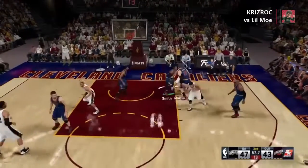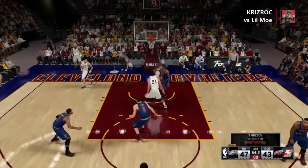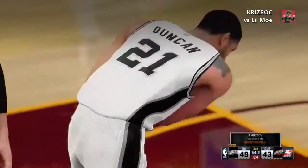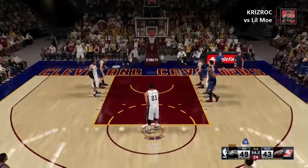Here's Martin. To the inside. Here's Duncan. And it's good. Fought through contact. It's the shot. He'll go to the free throw line. Yeah, heard the whistle and then kept his focus and was able to still knock it down.